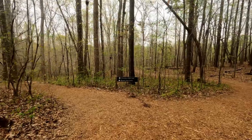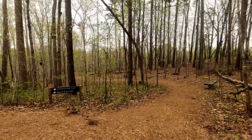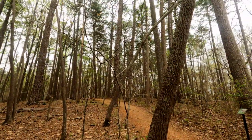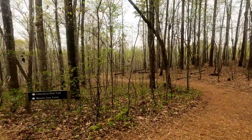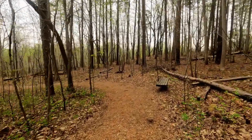That we just did, I guess that was the Chestnut Oak Trail. And then this is the Beech Tree Cove Trail. And so if you went that way, you'd go back to the parking lot. But so far, I haven't seen anything. Well, I mean, we just did what I think is one of the longest trails from the sign that I saw. So I'm going to do the Beech Tree Cove Trail here.